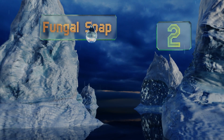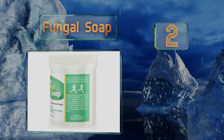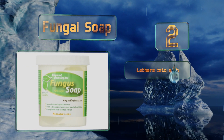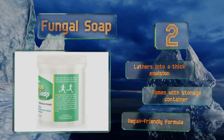At number 2, along with its rather basic name, this bar from Fungal Soap also comes with a very low price tag. It's made with 10% sulfur and is enriched with Australian tea tree oil, making it highly effective in treating tinea issues. It lathers into a thick emulsion and comes with a storage container.